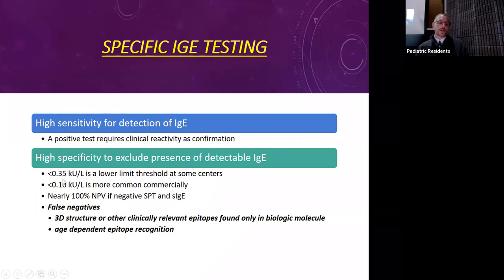One thing I want you guys to look at is the value that your lab tests to matters significantly. Some places report down to 0.35 kU per liter. That's a measurement of IgE. More commonly, we're seeing assays tighten down to 0.1 kU per liter. This is important because I sometimes have infants that will have anaphylaxis at 0.28 or something like that, 0.2 kU per liter. So by your test, it was negative, right? But they can have reactions. You know what picks up between 0.1 and 0.35? Skin testing. The blood allergy level, if they react, doesn't really matter with regards to skin testing.